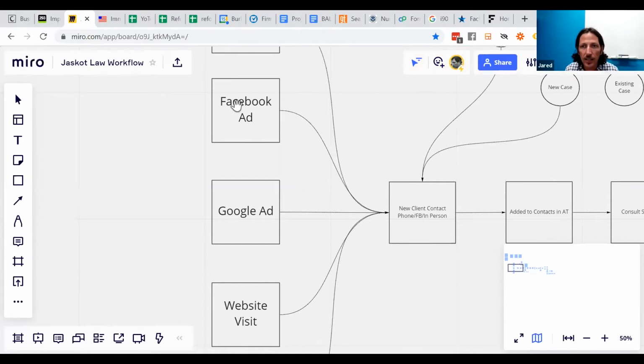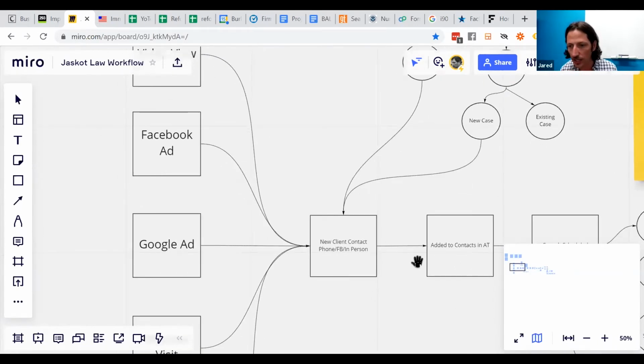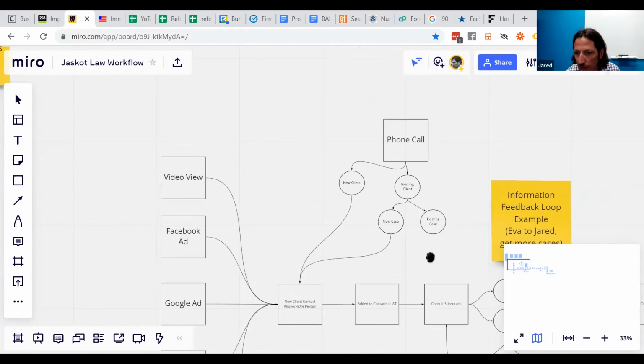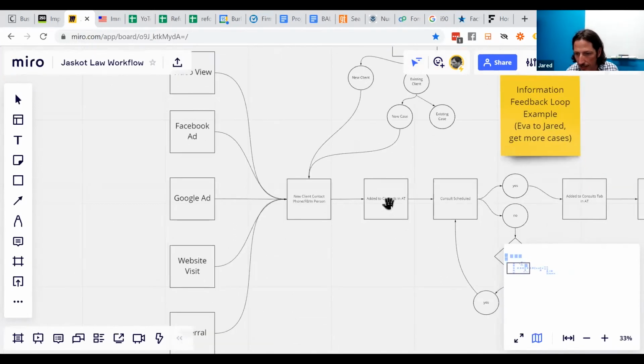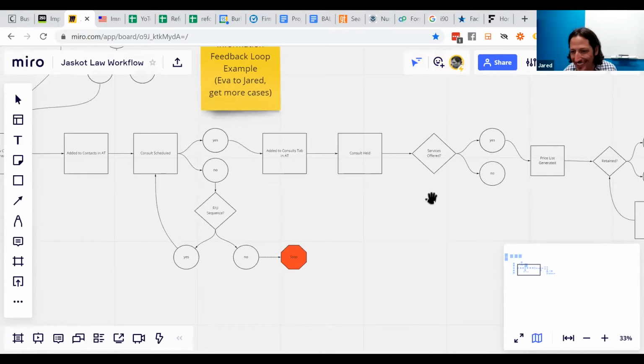So somebody comes in and clicks on a Facebook ad. They get added as a new contact in my state in Airtable. We try to figure out, are they a new case or an existing case based on where they're at. Consult scheduled, yes or no. Then we add them into a follow-up sequence, add them to this consults tab. We have the consult. Do we offer them services or not? Every little decision in that client's path through our law firm, I have mapped here.